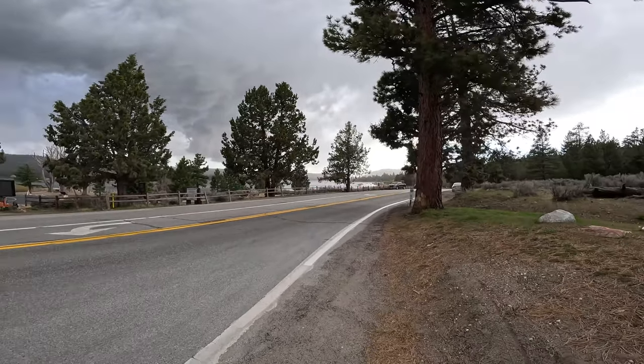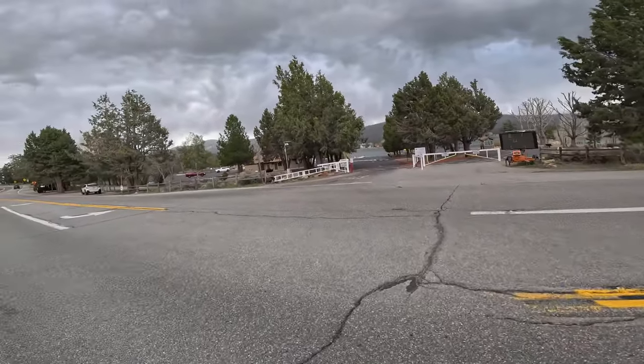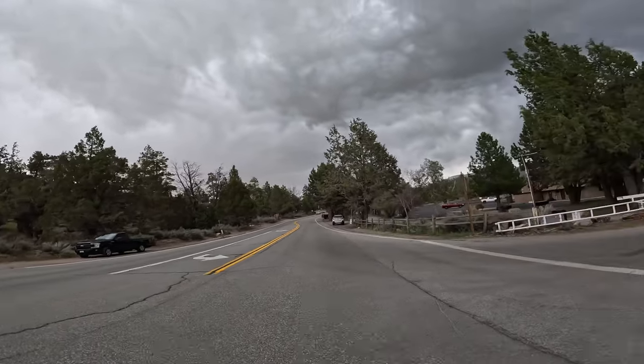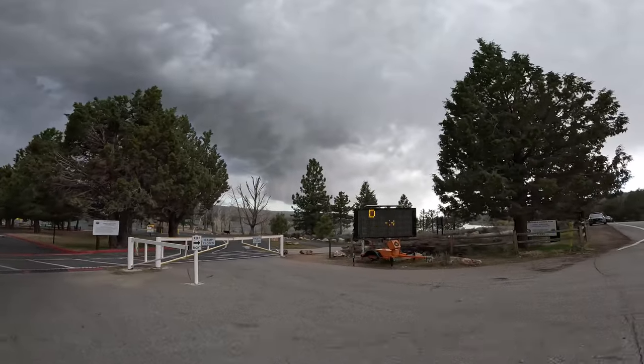I'm gonna let this car pass. Oh, he's not gonna pass. So we're just gonna walk across here. Yeah, look at these clouds, man. The forecast dropped the ball today. There's gonna be lightning right there. I'm telling you, there's going to be lightning right there.